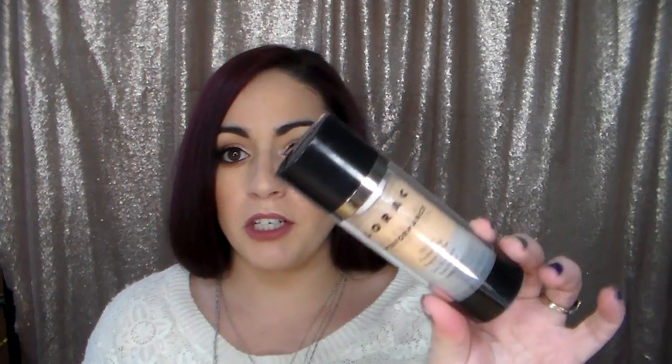Let's start with foundation. The first foundation I'm going to mention is this Lorac Natural Performance Foundation, and I have this in the shade NP3. I like the pump on this. It pops up like that and then it squirts out. However, I've had some issues with the pump where it's not pumping out consistent amounts. Sometimes I need 1.5, sometimes I need 2 pumps, sometimes I need 3. I like this foundation. It's a little off on my skin tone, so sometimes I have to work with it.